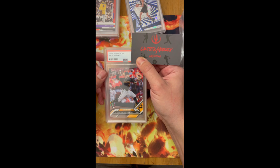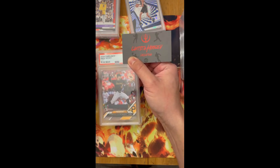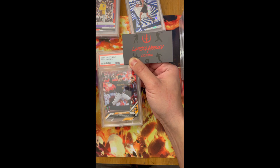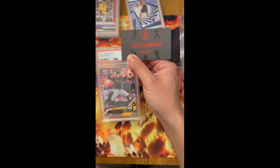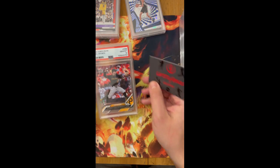This is another one of those cards I picked up at the card show here in the 757 area. It was Paul Skenes Topps Now. He had just been announced Rookie of the Year. And, you know, the hype was huge with him. So I picked it up at the card show and got it sent in, and it got a 10.